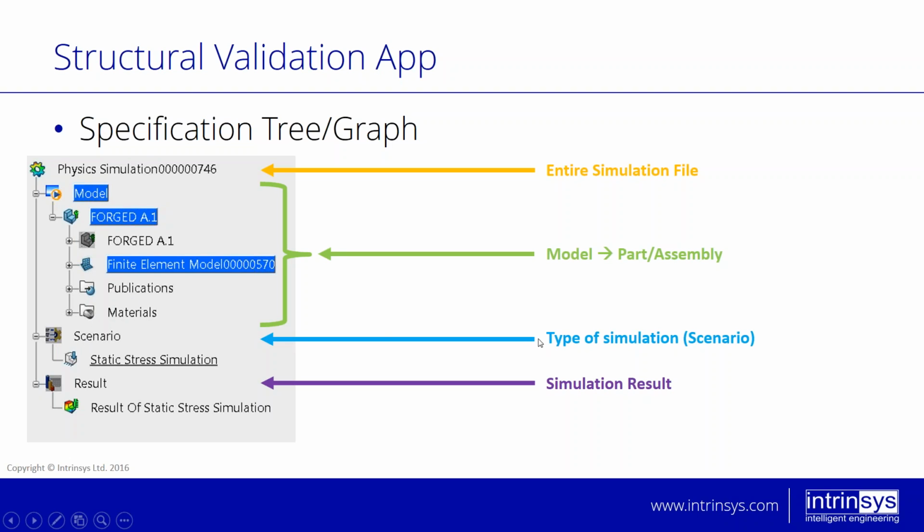You'll also have a scenario, so the type of simulation. Scenario is not only static stress simulations, frequency simulations, or thermal simulations, it can also do kinematic simulations, machining simulations, etc. So they're all stored on the scenario node in 3DEXPERIENCE. And then under results will be your simulation results. In this case, I'm getting the results of my static stress simulation, but you could also have a video output of your kinematic simulation, etc.